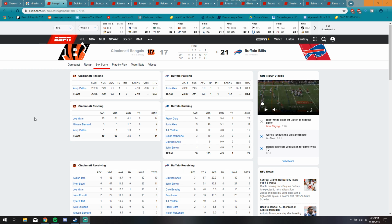Now on the other side of the field, we had Andy Dalton go 20 for 36, 249 yards, one touchdown, two interceptions, so it didn't look all that good. But you all know who did look good? Mr. Joe Mixon, who was just riding everyone's bench because I told you guys to sit him because I didn't think this was an optimal matchup.